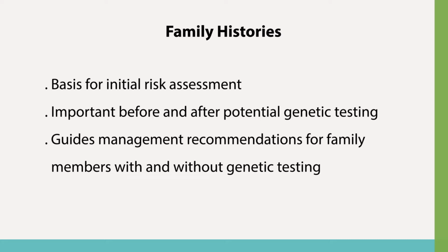Sometimes it might not be indicated to order genetic testing based on a family history, or an individual might not be interested in pursuing genetic testing, and at that point we can offer suggestions based on a family history. So helpful both before and after genetic testing.